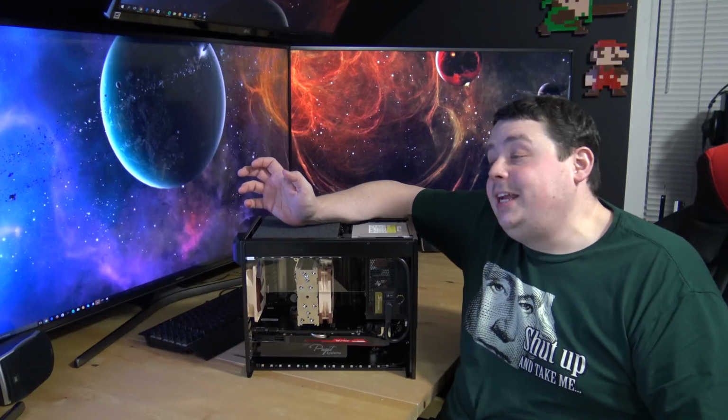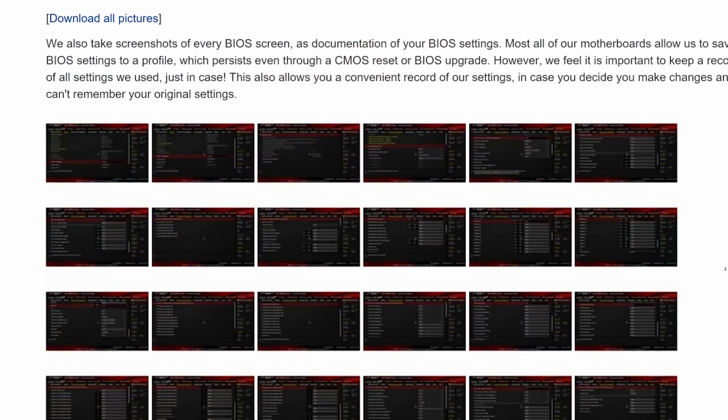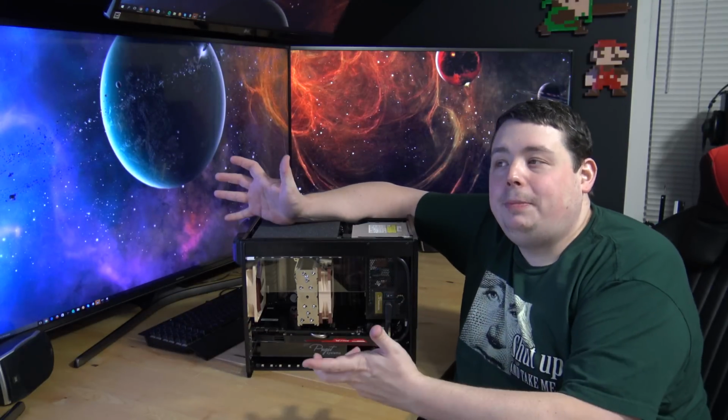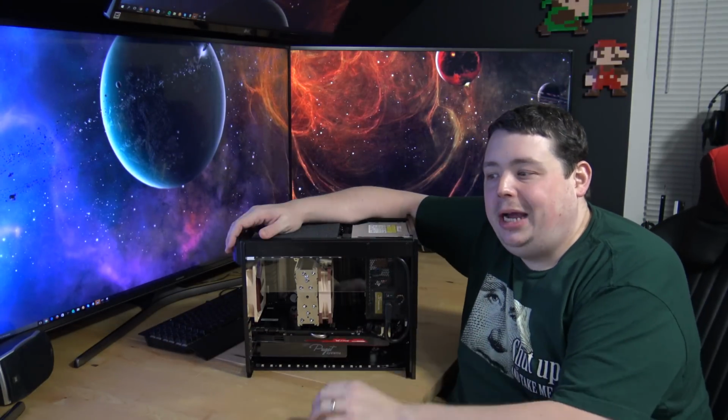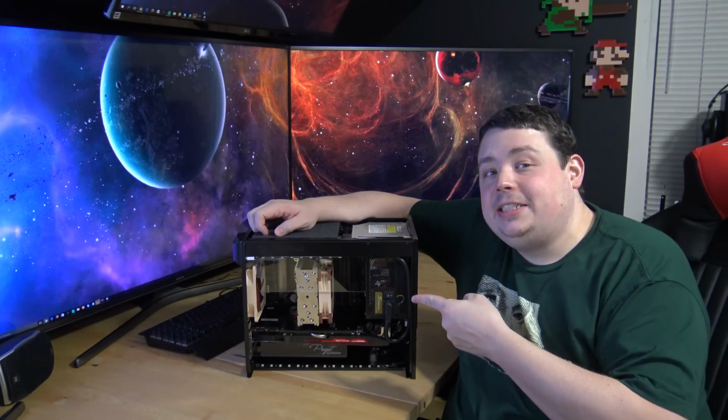And for those of us that like to screw around in the BIOS, overclocking and doing stuff like that, they were actually nice enough to put up pictures of literally every BIOS screen on this thing when it left Puget Systems. That way, if you make a change, you forget to back something up, you don't know how to get back to your old BIOS settings, as Puget had it configured for your specific configuration, just go to the website, open up the pictures, you can see every single BIOS page, and I mean every single one.